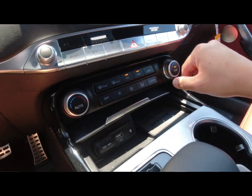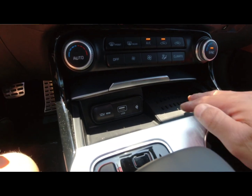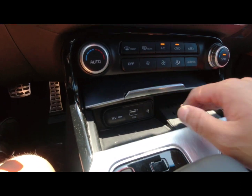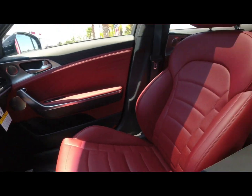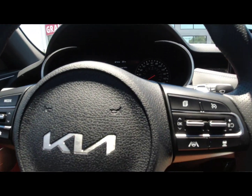All right, check this out. So there's the cell phone charger. It's a little bit different, it's wireless. But there you go, Stinger GT2. Excellent car.